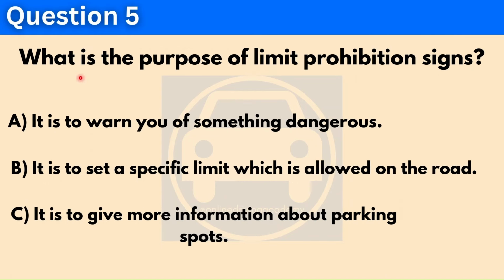Question 5. What is the purpose of limit prohibition signs? Is it option A, it is to warn you of something dangerous? Is it option B, it is to set a specific limit which is allowed on the road? Or is it option C, it is to give more information about parking spots? So A and C don't make any sense, right? Because with option A, it is to warn you of something hazardous. That will be a warning sign, not a limit prohibition sign. And it doesn't tell you anything about parking spots. So the correct answer will be option B. It is to set a specific limit which is allowed on the road.